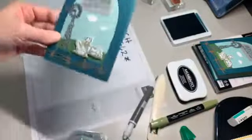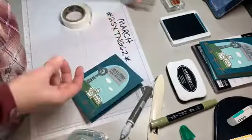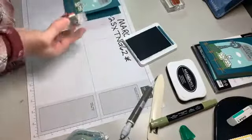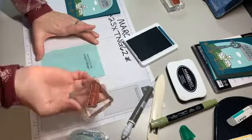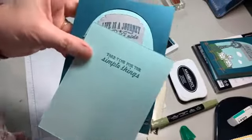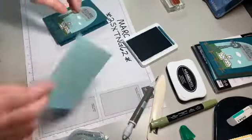And then for the inside, that was tough for me today because, like I said, the stamp set had so many different sentiments, but I loved Take Time for the Simple Things. And I thought for those of you receiving this card, you could make that be a birthday card. You could always add Happy Birthday to it or anything, but I loved how the Take Time for the Simple Things was such a great compliment to the Life is a Journey, Enjoy the Ride and such.